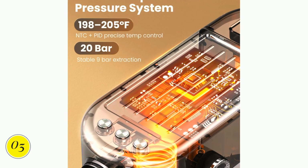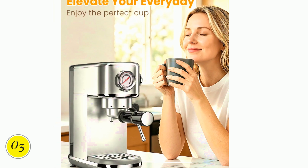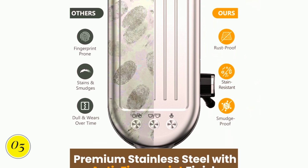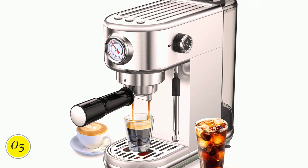coffee type. This matters because inconsistent brewing temperatures can lead to bland coffee, and this machine aims to solve that problem. With a 4.2-star rating and 1,400 reviews, many users appreciate the value it brings.